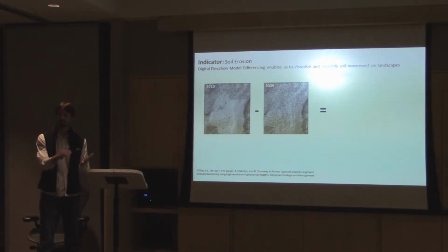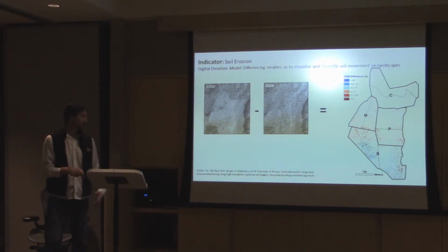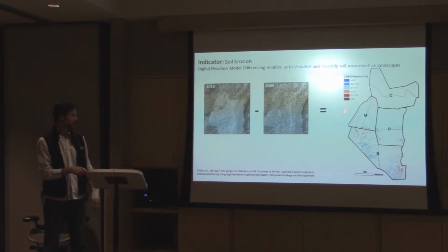If we take the two models and put one on top of the other and subtract them, or differencing, we can create an elevation, or DEM difference, product. This gives us a great visual that we can't normally get. So this is about a 31 hectare piece of land in Shea Mesa, Utah.